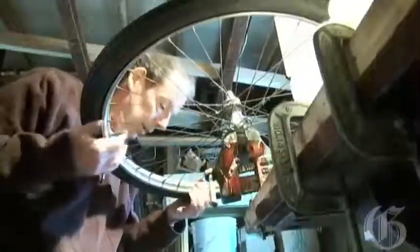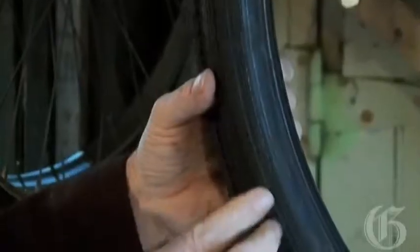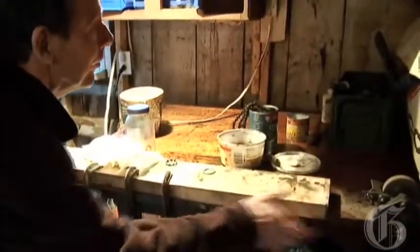Yes, Don works on his bikes. In fact, he's restored them, every single one. Restoration involves total disassembly, and then he reassembles every piece after cleaning and repairing, sometimes taking up to 40 hours to finish the job. Talk about patience.